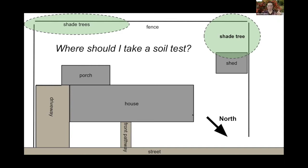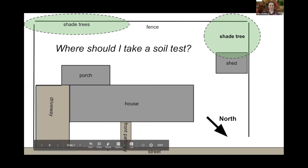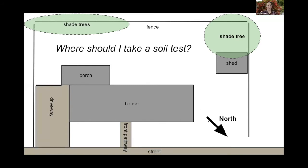So this is just an example of a place, just a theoretical house. This is actually very similar to a house that I worked on with one woman. There is the street view, driveway on the side, house in the middle. And if you notice, north is in the bottom right corner. You can see that arrow showing you where north is.